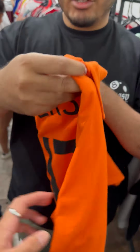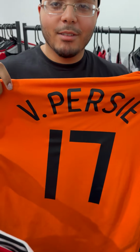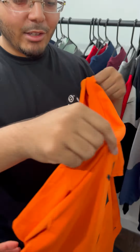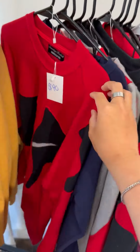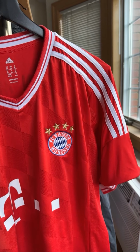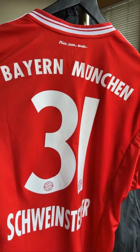This legend managed to cop a dope Netherlands Van Persie kit. I was so jealous because he was literally standing in line in front of me, but he copped it. He was so happy. Shout out Kansas City's Jimmy Conrad. They were also selling these custom Nike sweatshirts, which were super dope. I managed to cop the Bayern Munich Bastian Schweinsteiger kit because I love Basti.